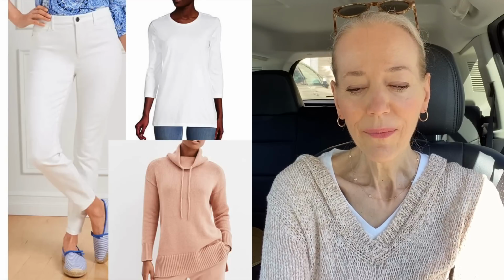I am wearing beige and white. The jeans are available. They are white skinny jeans. They're not skinny, which is why I love them. They're so comfortable. I have several pairs of these jeans. They come in both cropped and non-cropped and in a variety of colors.